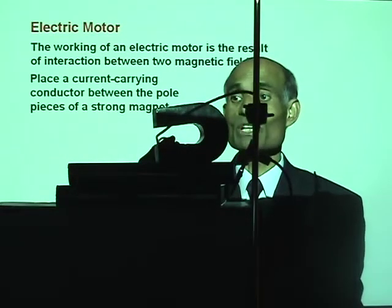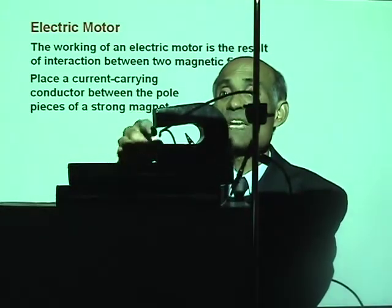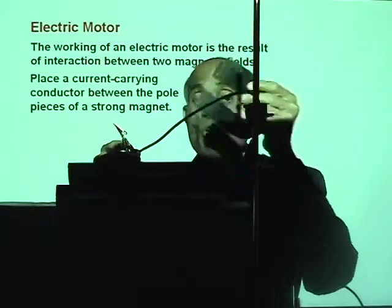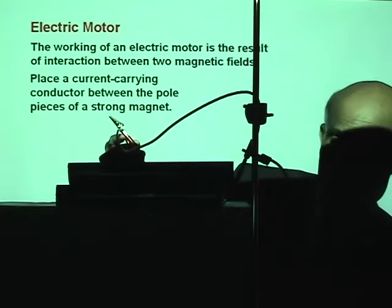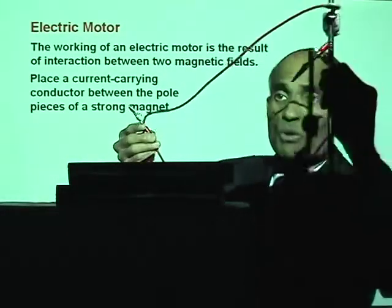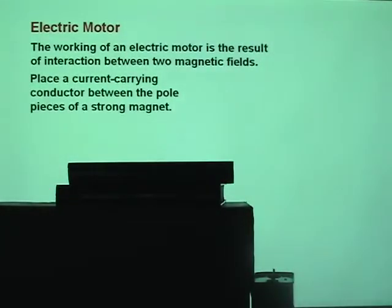So a current carrying wire placed inside a magnetic field experiences a force, and as a result of the force, it will move. And this is the principle of electric motor. Well, let's see more about it.